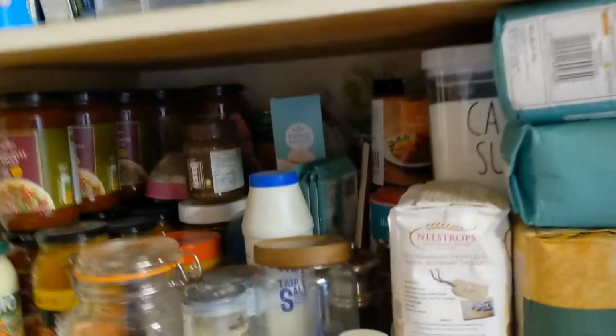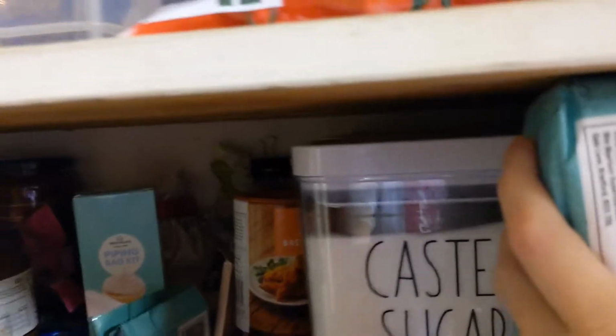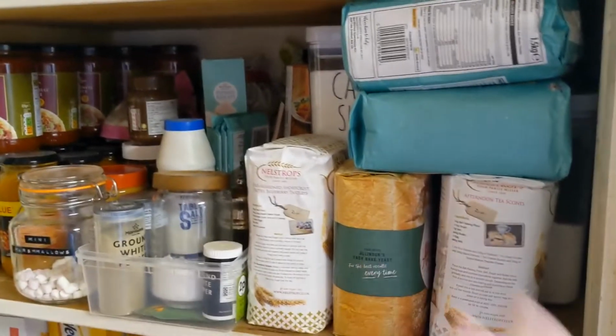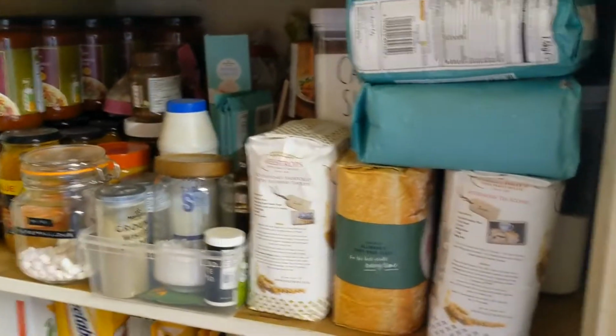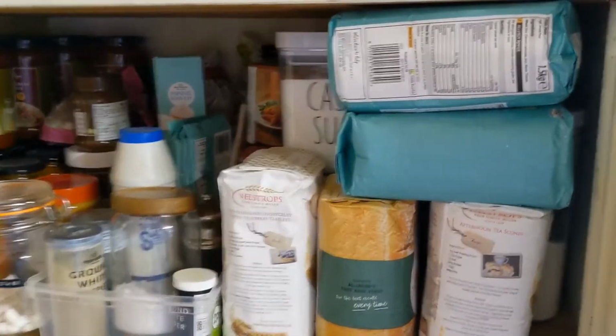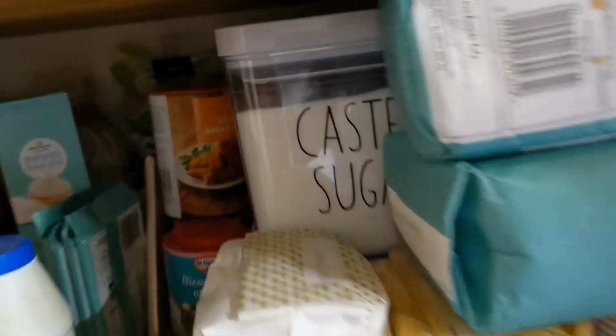And the main reason for doing this, oh my gosh, Dad's been on a little food haul to make sure that if we did, touch wood, go into another lockdown, I can do loads of baking. So his priorities are straight.